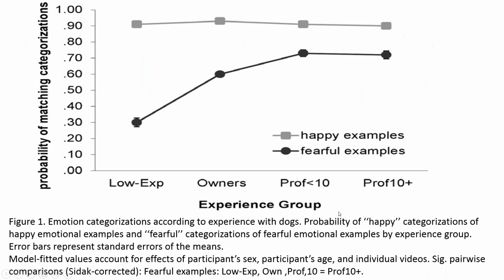And these people looked at low experience people who had little experience with dogs, little exposure. They didn't own dogs. They weren't professionals. People who were owners, professionals who had a lot of experience with dogs, but had only been a professional for less than 10 years, and people who were professionals for more than 10 years. And they found out a couple of sort of cool things. If you saw how well they matched the behavior to the examples they were given, photographic, I don't think video examples, I think it was only photographic examples. But if you look at that, they did really well with happy examples. So pretty much everybody had the same result for a happy dog. We all recognize the absolutely overjoyed dog.